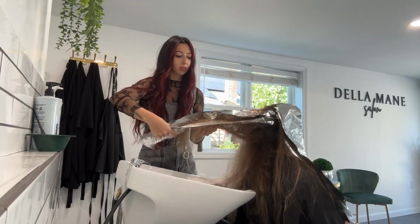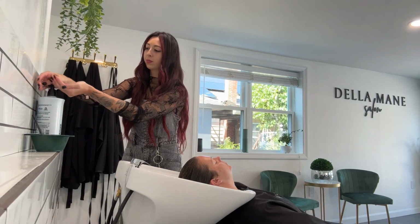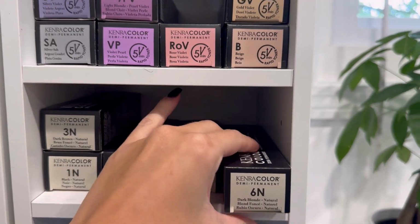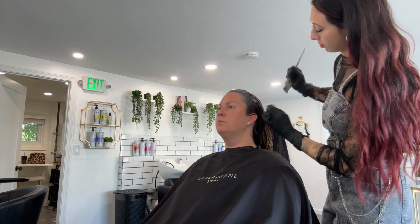It just looks a lot softer in my opinion, and again, she doesn't need full gray coverage, she just needs gray blending. So once she was done processing, I applied her gray coverage in the chair on wet hair, and I'm using Kenra Demi-Permanent 6N, and then I let that process, and then for the last 5 minutes, I toned her ends with the Demi-Permanent 9PV.